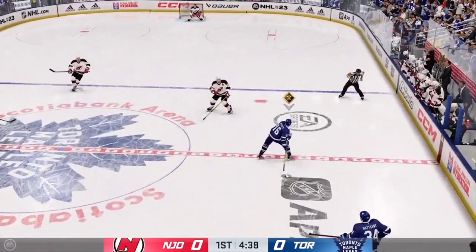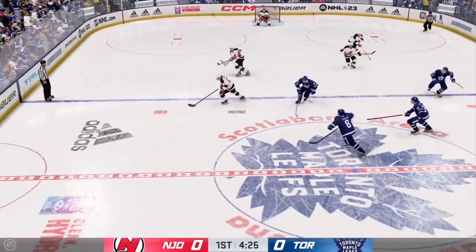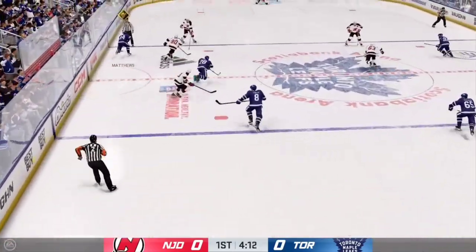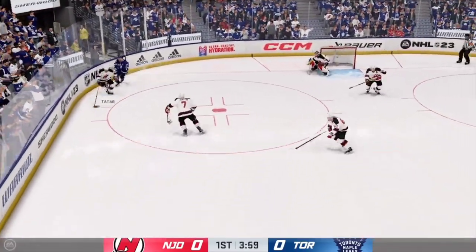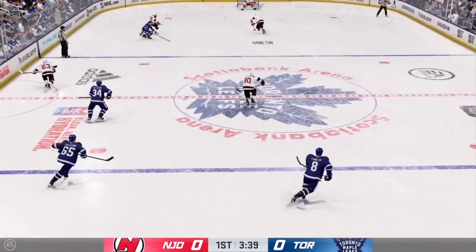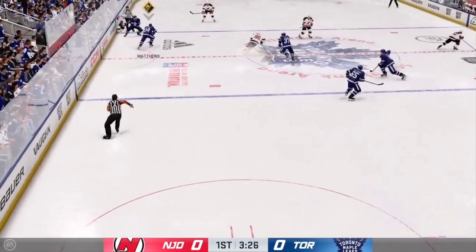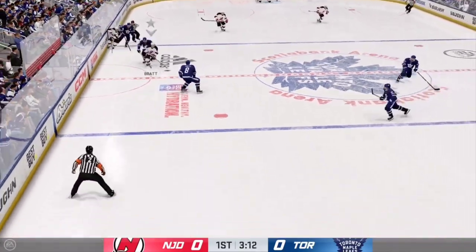Receives the pass. Quick feed to Heischer. New Jersey's got it along the wall. Toronto's got the puck against the boards. The Devils look to start the transition game. Severson's moving it ahead. Pushes it across to Hamilton. Toronto's got a hold of it along the wall. The Devils take possession in the defensive end.